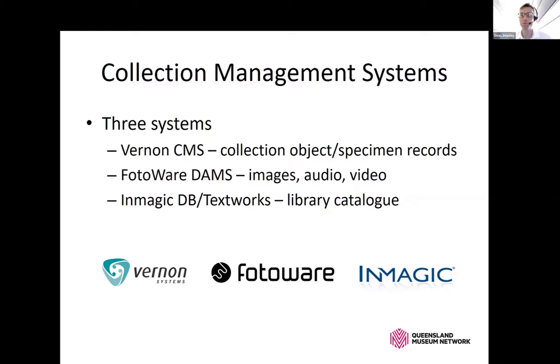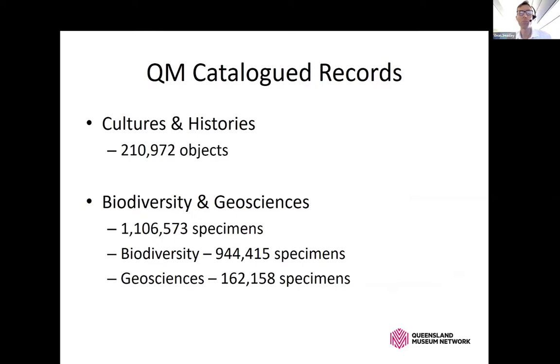Vernon has about 1.3 million object specimen records. In PhotoWare we have 100,000 images, 14,000 of which are available to QM staff via an intranet portal. And then DB Text has about 32,000 books and 6,700 serials. Of that 1.3 million catalogued records in Vernon, we have about 200,000 records in a research program called Cultures and Histories. And then the rest is a research program, Biodiversity and Geosciences, 1.1 million.